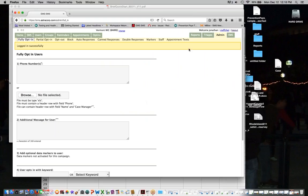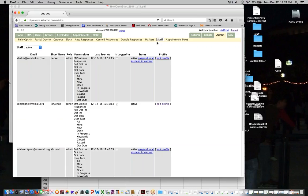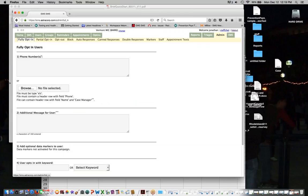So if you're uploading clients a lot, then you'll default to the opt-in page when you log in. And when I say the opt-in page, this is just where you put clients into the service. How you access it, if you're, for instance, on the users page, is you go here to the admin tab and click it. Then there are sub-tabs down here, and you click this fully opt-in tab. That's the place where you're going to be putting phone numbers into the service.